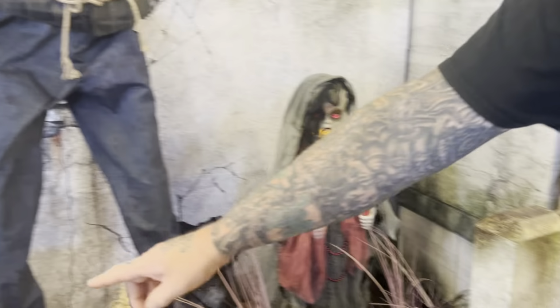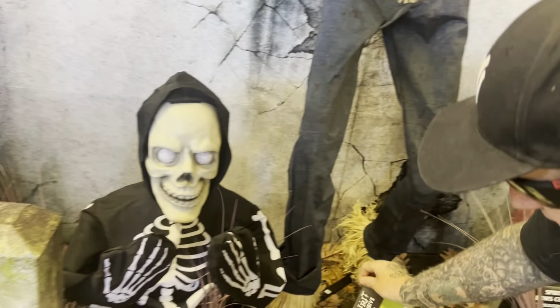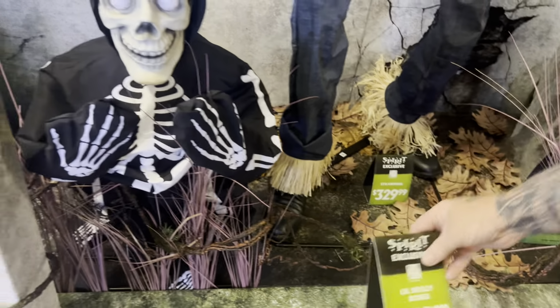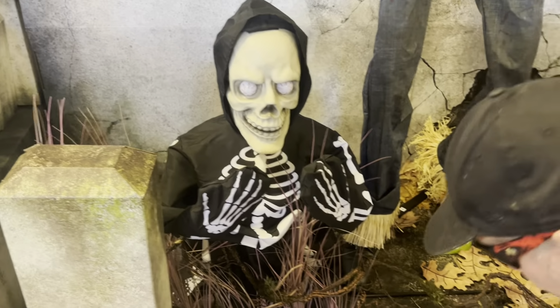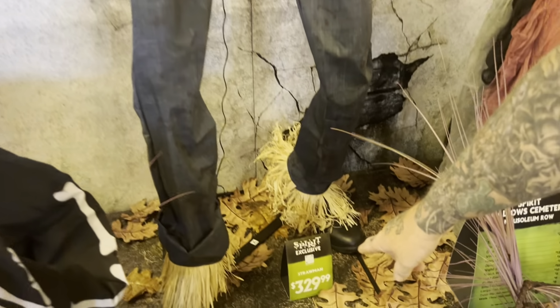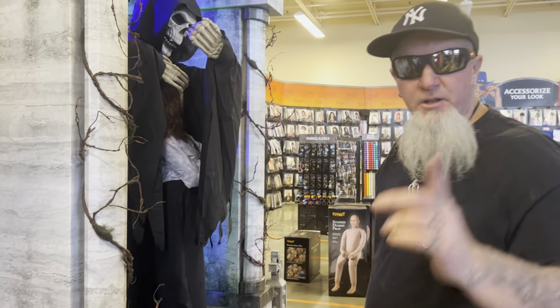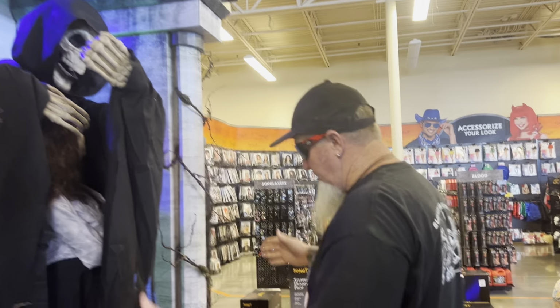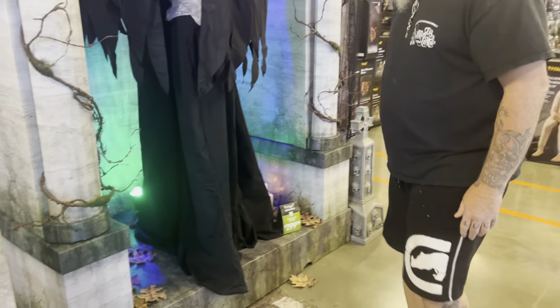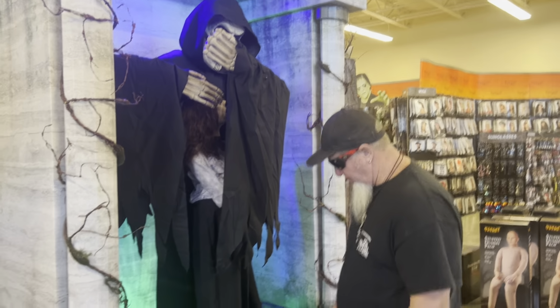He's $79.99, and the scarecrow, I believe. I mean, not scarecrow, but the skeleton guy. I think he's $169 for him. And then for this guy here, he won't come on, but he's $329.99. So you can read the big numbers. It's a small number. And this one here is $299. He's new this year.